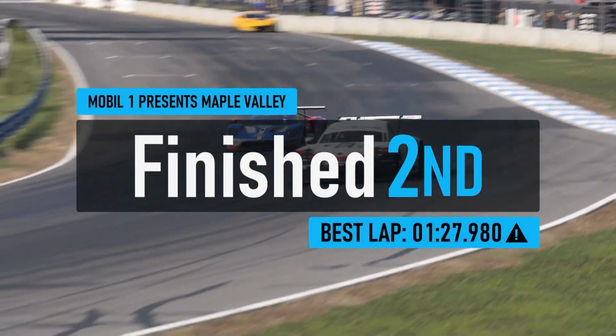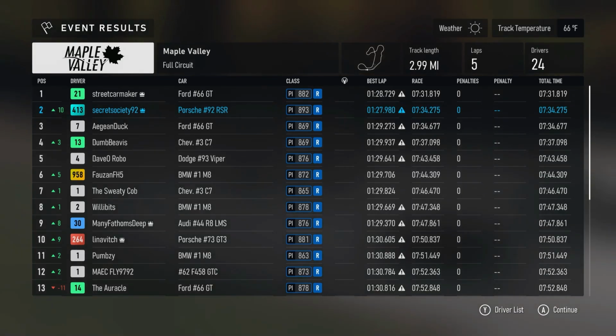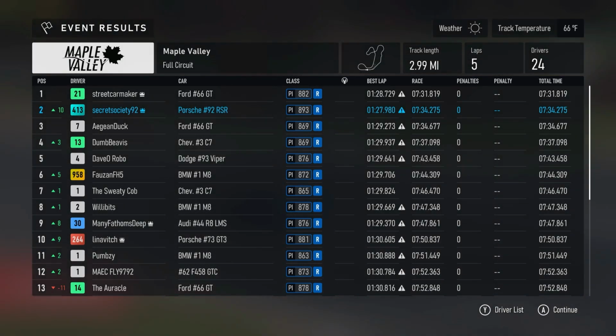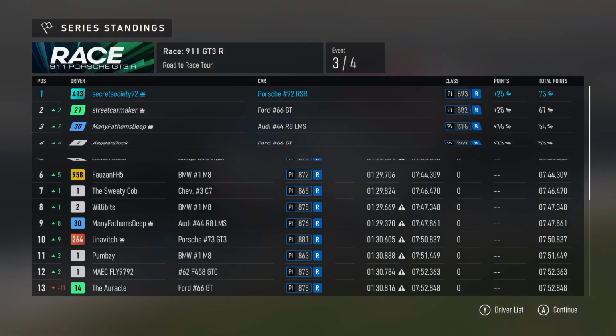Obviously not as good as the previous race, because we were second instead of first, but yeah, I'm glad we actually got that, because at the end of the day, like I said, those tyres were going to wear down, and they did wear down quite significantly, and we could have easily been unable to compete anymore. So yeah, I am fine with that.